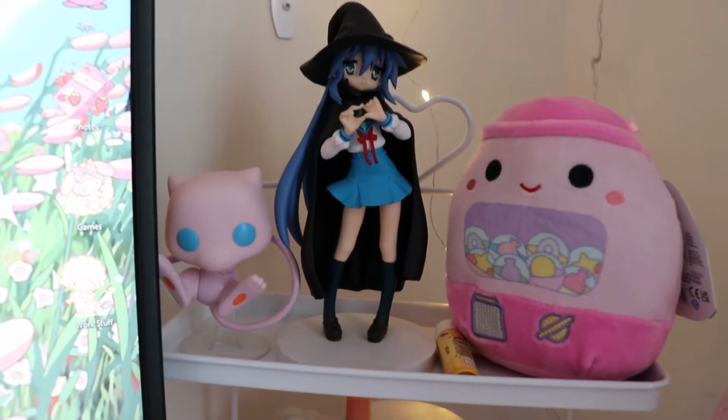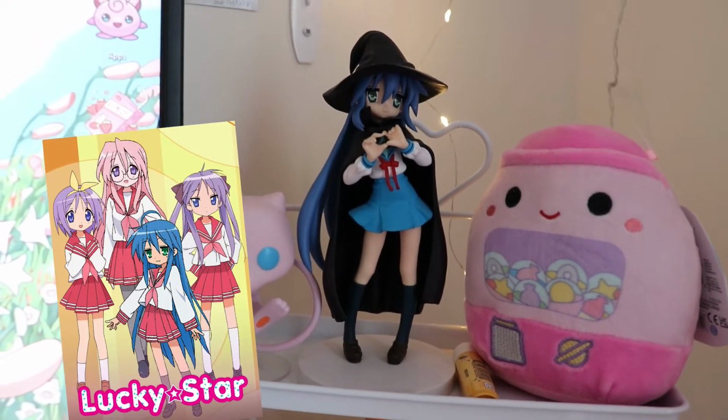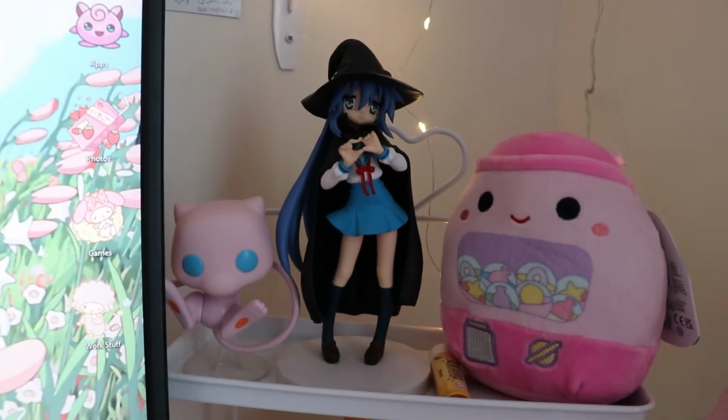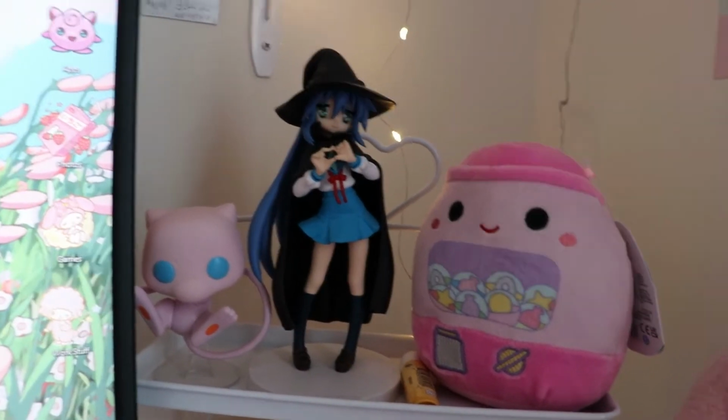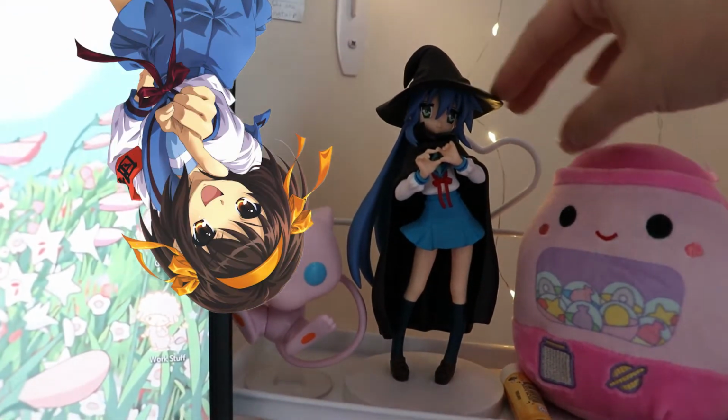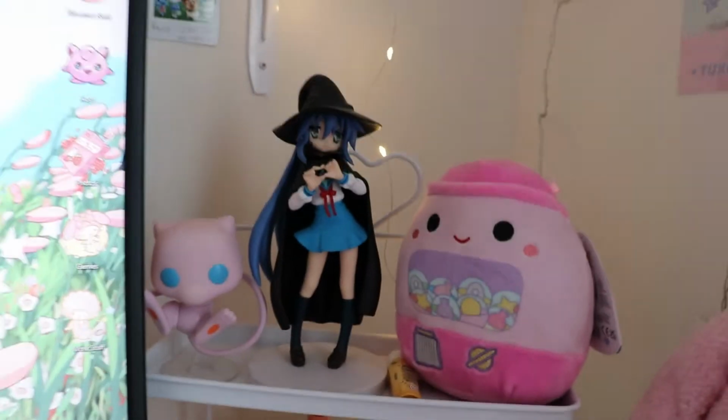And next to that, I have a Nendoroid figure. This is from Lucky Star. This is probably one of the oldest, if not the oldest, anime figure that I own. She's dressed as Haruhi Suzumiya actually, so it's a really interesting figure that I just like having, and she's pretty small.